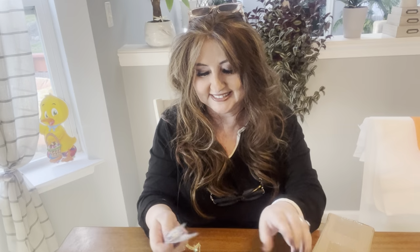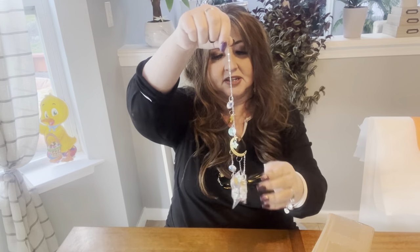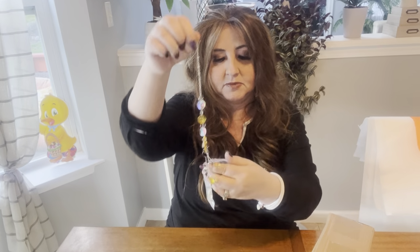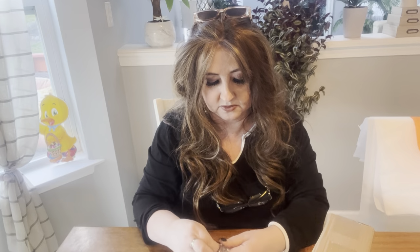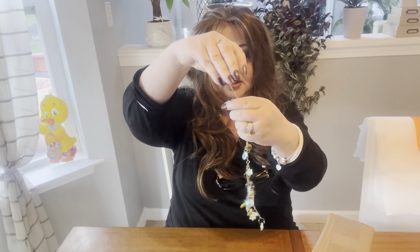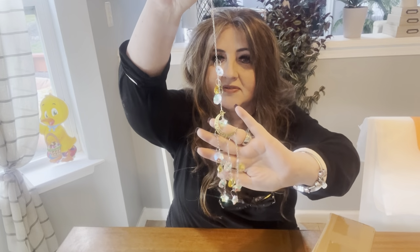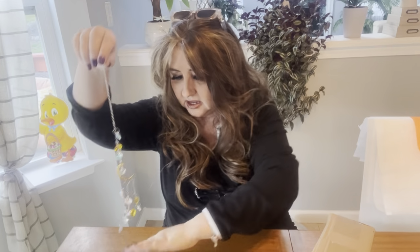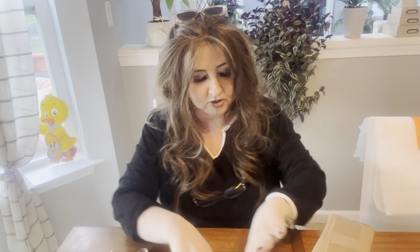What's this? Okay, Caroline got herself another sun catcher. Look at how they package this. Let me take the, should I? Okay, I will. Because right after I'm done with this video, I'm gonna put these on the windows right away. But look. Here's the moon one. Oh, I just love these. I just love the crystal. I love how it just takes in the light.